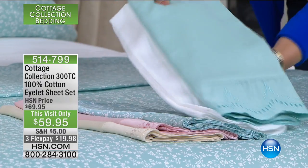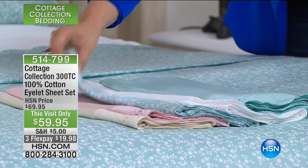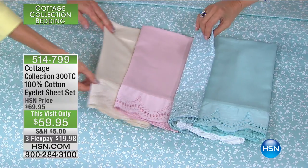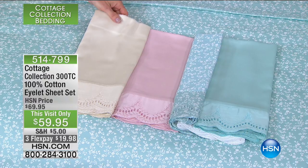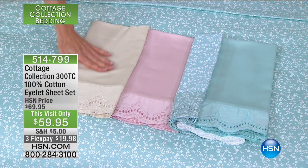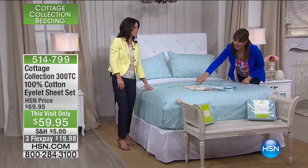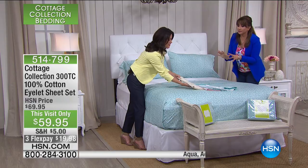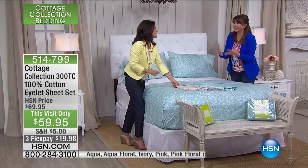I'm gonna show you some of the details. There are the eyelet details. There's that blue floral. Here's the floral, pink. Is it aqua floral or blue floral? Aqua floral. Okay, there's your pink, and then we have it for you in the ivory. Yes. And there's a pink floral too, which we'll show you on the other bed. And the ivory is almost like a light tea stained ivory. Is it white? Is it ivory? It really is an antique ivory.